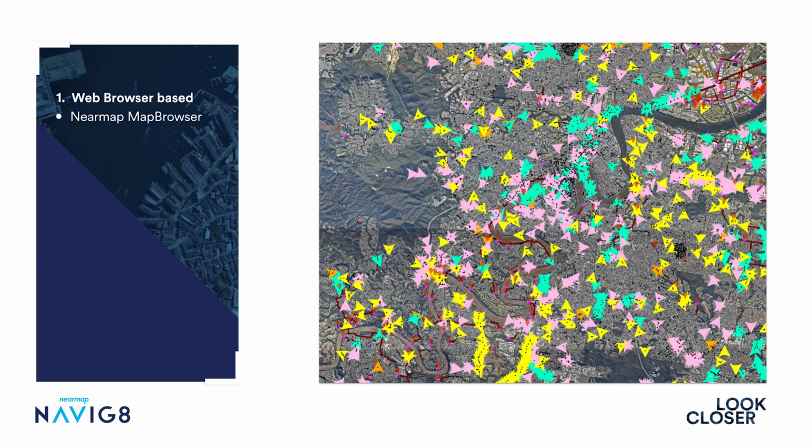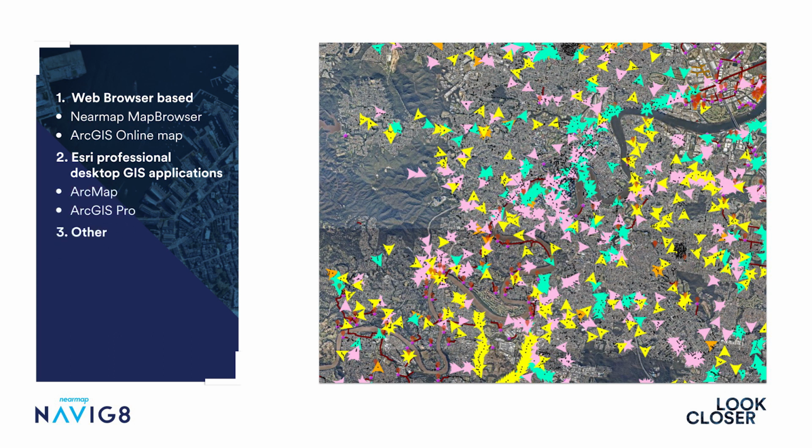The screenshot here is from our ArcGIS Online map. It shows our jobs colour-coded by the type of work. The background is the latest Nearmap imagery. We also use Nearmap in our desktop GIS applications like ArcMap and ArcGIS Pro. These are the programs we use to edit, analyse and view data, and also upload it to ArcGIS Online.